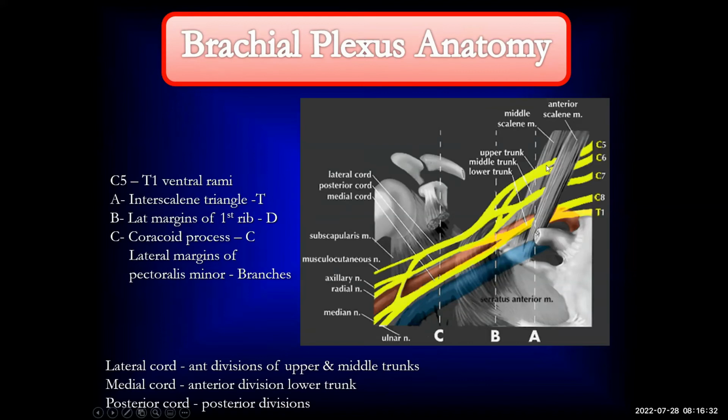Plane A is the interscalene triangle plane, where you can find the brachial plexus trunks. Plane B, once they come out of the interscalene triangle, these trunks divide into 2 divisions. So you can find the divisions here. And then on plane B, these divisions form the cord. So the divisions are anterior and posterior, and the divisions form the brachial plexus cord.